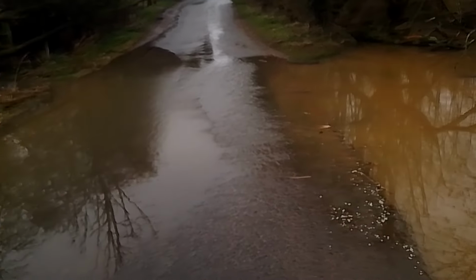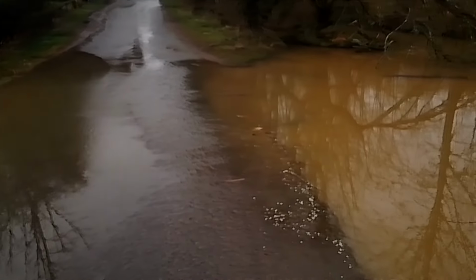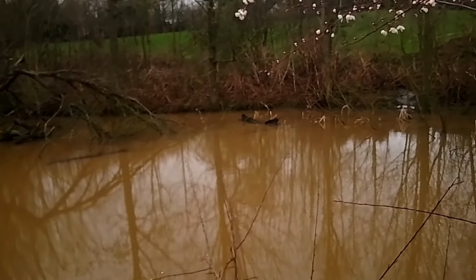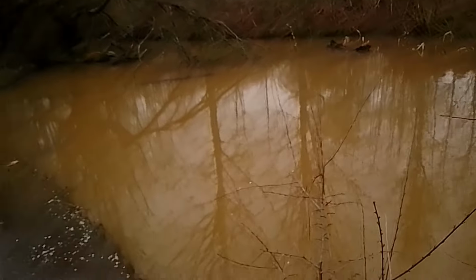Look at that, I mean that's a good example of flooding. You see pools like that actually. Overflowing, a bit like a bath really.